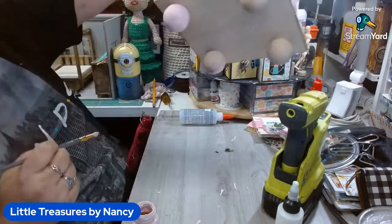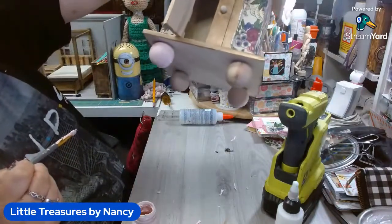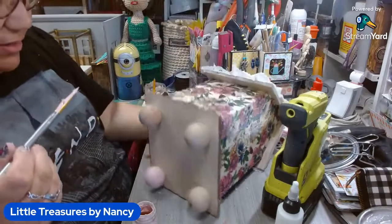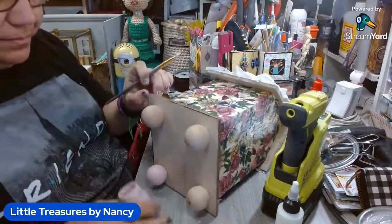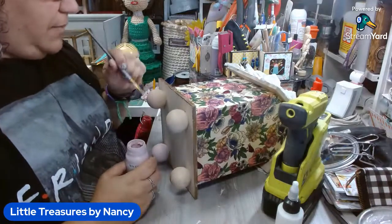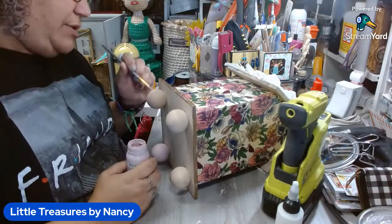That one's done. Yeah, I like that. I can't really tell right now. When it dries, it'll be a little darker. I like the copper around the edge.